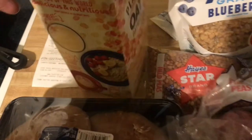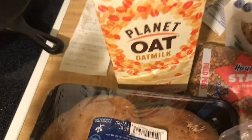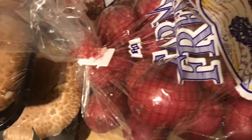So just take a look at all that I got and what I can make throughout the week with this. And my receipt is only $22.39. $22.39 I got for all these items that I can spread out throughout the whole week and have food for at least a week to a week and a half.